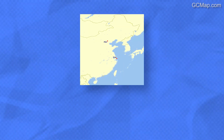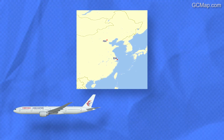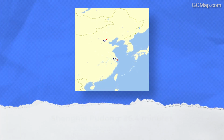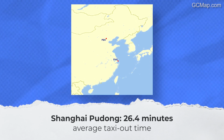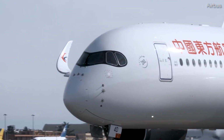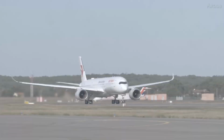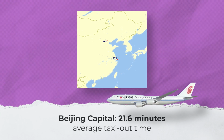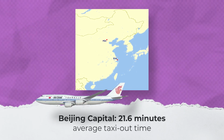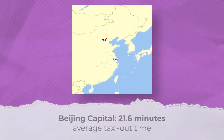At the top of the lengthiest taxi times sit Chinese airports serving the megapolises of Beijing and Shanghai. The latter's Pudong PVG takes the cake with a whopping 26.4 minutes on average. That is close to an extra half hour waiting for the plane to get its turn on one of the airport's 4 operational runways. Beijing Capital International Airport, or PEK, is not far behind, as taxiing out there will add on average 21.6 minutes to the journey.